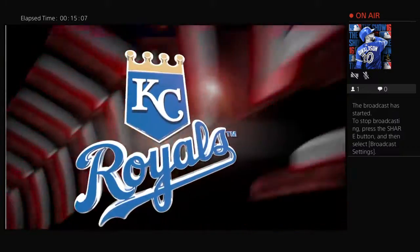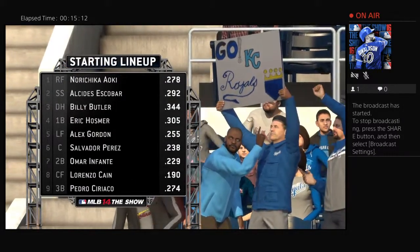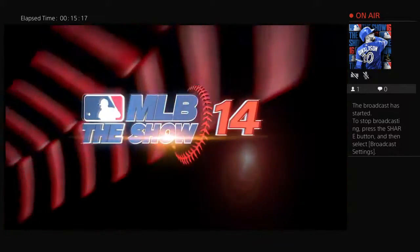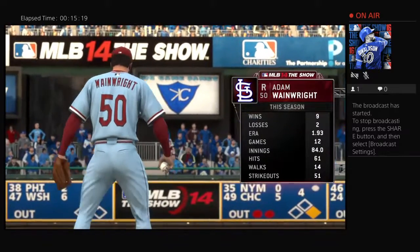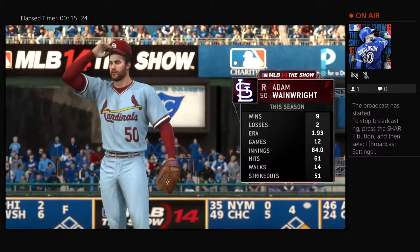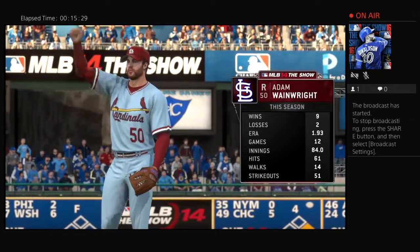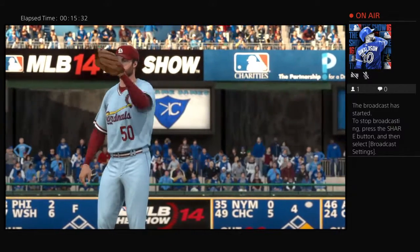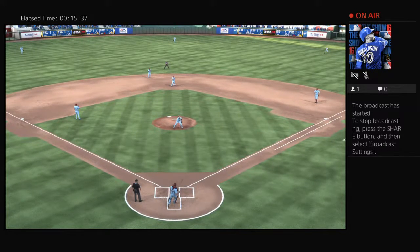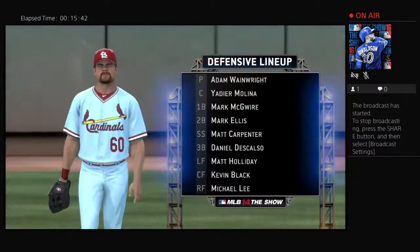Now the starting lineup for Kansas City, as put together by manager Ned Yost, looks like this. They'll have to match up against one of the very best around these past few seasons, the hard-throwing right-hander Adam Wainwright. And the Cardinals behind him will look like this defensively.